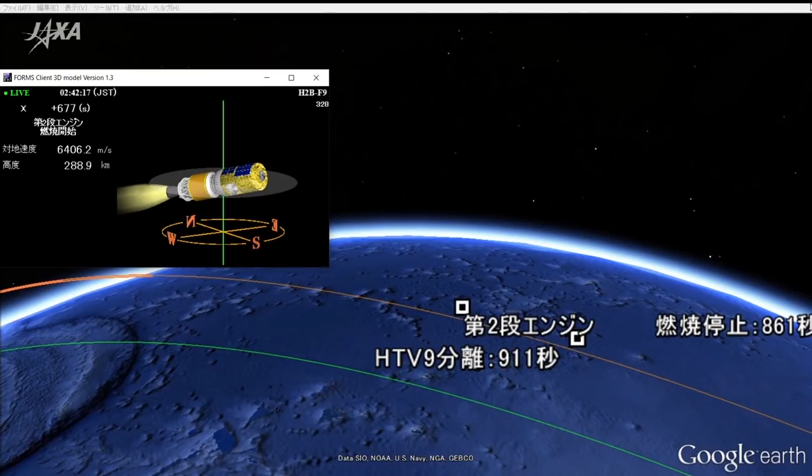The velocity of the H-IIB rocket is matching all of the pre-launch parameters. Good second stage performance. Good vehicle control as we are coming up on the 12-minute mark into the flight.